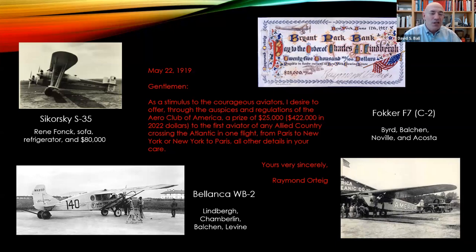So he negotiates with them. He says he's going to call this the WB2. He's going to call it the Spirit of St. Louis, because he's got backers that are giving him money for this plane. But then Levine says to him, well, I'll sell you the airplane, but I want you to know when we do this flight for this prize, we get to pick the pilot and it's not going to be you.